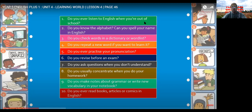Ya, maknanya kat luar sekolah ada tak dengar bahan-bahan bahasa Inggeris? Dengar lagu bahasa Inggeris ke, dengar orang bercakap bahasa Inggeris ke, mak speaking ke, adik speaking ke, ayah speaking ke? Do you ever listen to English when you are out of school? Adakah kamu pernah dengar bahasa Inggeris bila kamu keluar daripada sekolah? Okay, ini soalan dia.